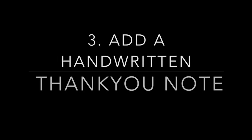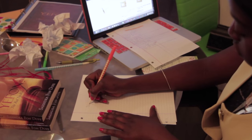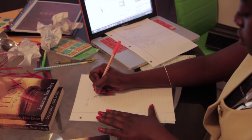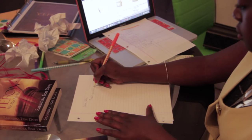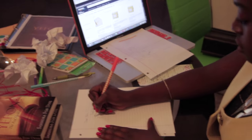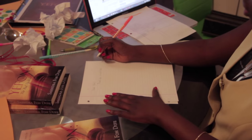Number three, add a thank you note, preferably handwritten. Look, there's nothing as touching as your client opening their package and they see a handwritten note from you. I usually like to write it on paper and then transfer it to a beautiful card. You can see the green, cute little orangish cards that I got over there. But look, guys, the struggle though, picking out what to say, oh my God, is the funniest thing ever.